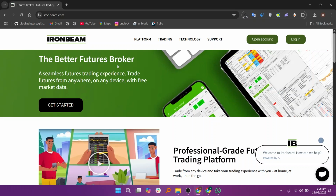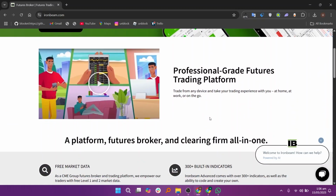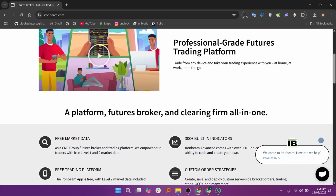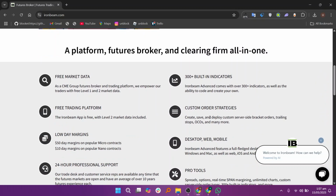If you are considering Ironbeam as your main platform, you're probably wondering whether it's worth using, especially when there are many other brokers and platforms available. To make this decision easier, let's explore what Ironbeam offers, how it works, and whether it's a good fit for futures traders in today's market.